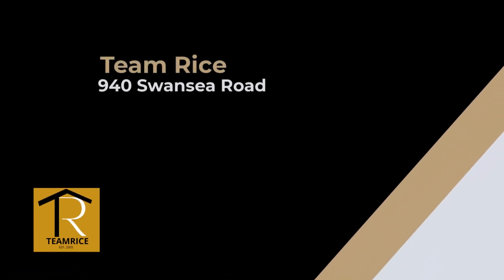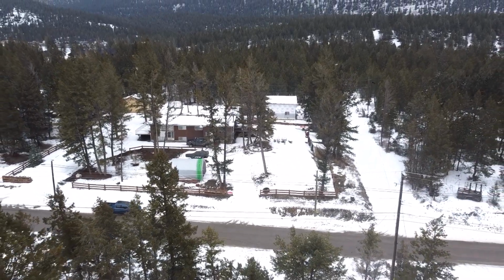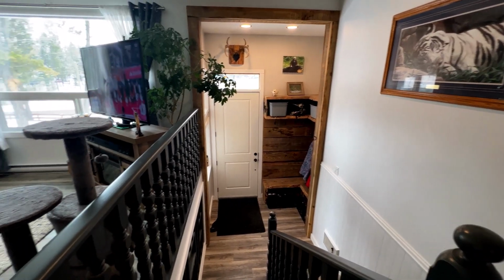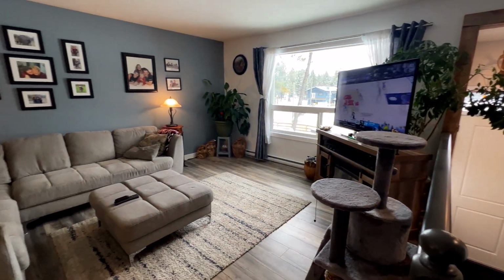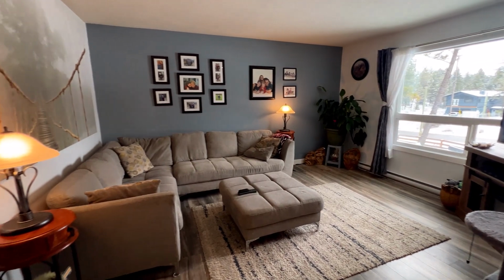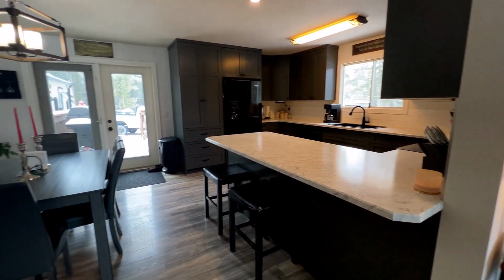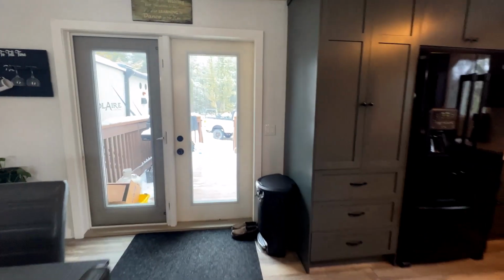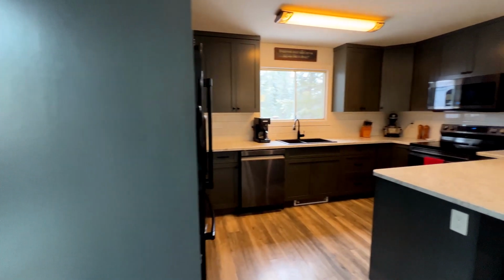This half duplex on 0.45-acre lot on Swansea Road is a great family home, offering a quiet, secluded lifestyle with a big yard. It has a great entry and almost 1,000 square feet on this main floor, with big picture window, lots of natural light, open living space, and brand new kitchen with double patio doors leading out to a very nice, new, large outdoor living space.